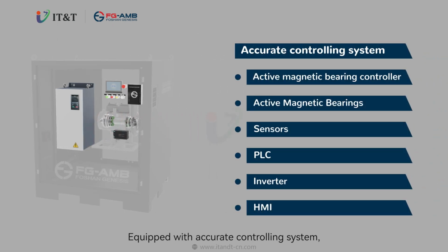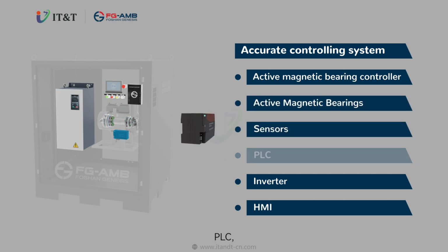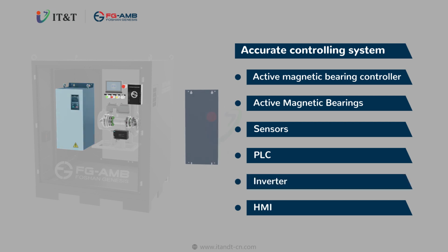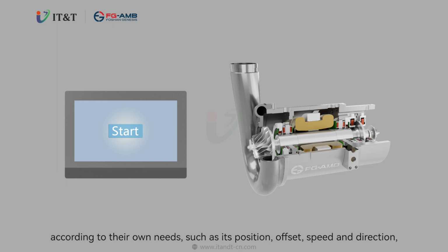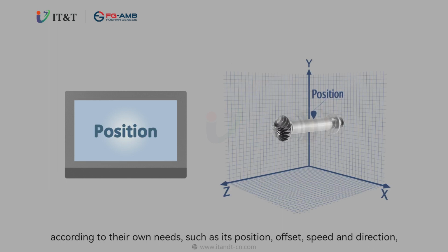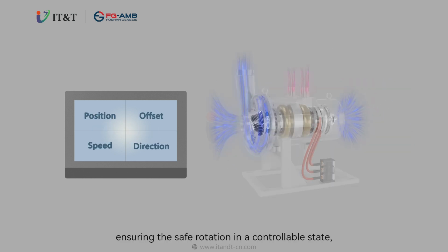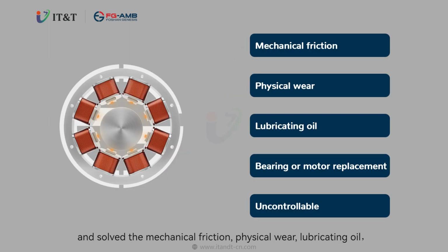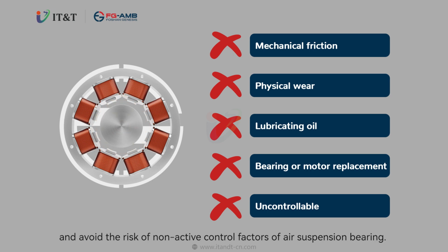It is equipped with an accurate controlling system including active magnetic bearing controller, active magnetic bearing, sensors, PLC, inverter, and HMI. Users can monitor the running state of the rotor in real time according to their own needs, such as its position, offset, speed, and direction, ensuring safe rotation in a controllable state. It solves the pain points of traditional bearings, such as mechanical friction, physical wear, lubricating oil, and bearing or motor replacement, and avoids the risk of non-active control factors of air suspension bearings.